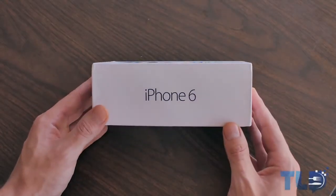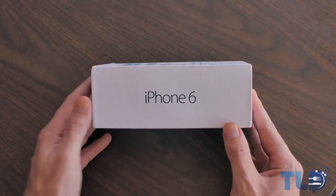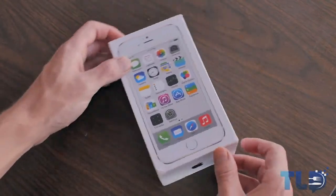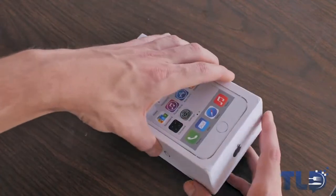I am back with a very interesting unboxing to say the least. As many of you guys are aware, we're still about a month, maybe two away from the release of Apple's upcoming iPhone 6, but right here in front of me, I have a fully functional iPhone 6 clone that even says iPhone 6 right smack on the box.